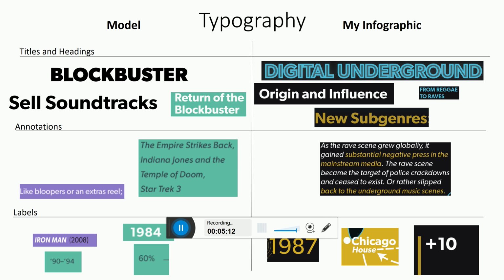As you can see, my title is different from the typography model. This is because my typography and visual language models conflicted, and the large block letters from the typography model looked out of place with the rest of the infographic.